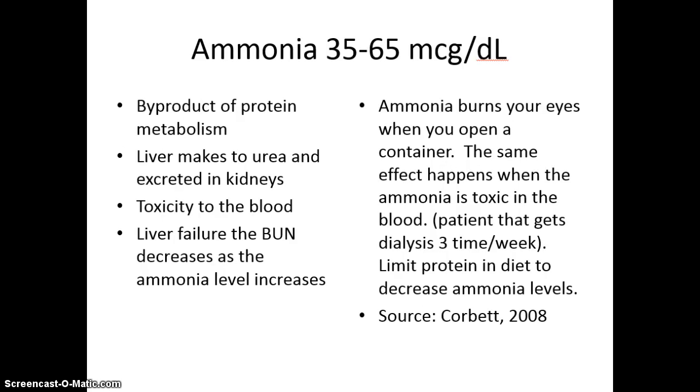Ammonia, 35 to 65 is your normal range. It's a byproduct of protein metabolism, and where I mostly see the ammonia looked at very seriously is your patient on dialysis. Because they only go to dialysis 3 times a week, that ammonia is toxic. It's traveling around in the blood, causing a lot of burning and tissue damage until they go to dialysis and they get that ammonia cleaned out.